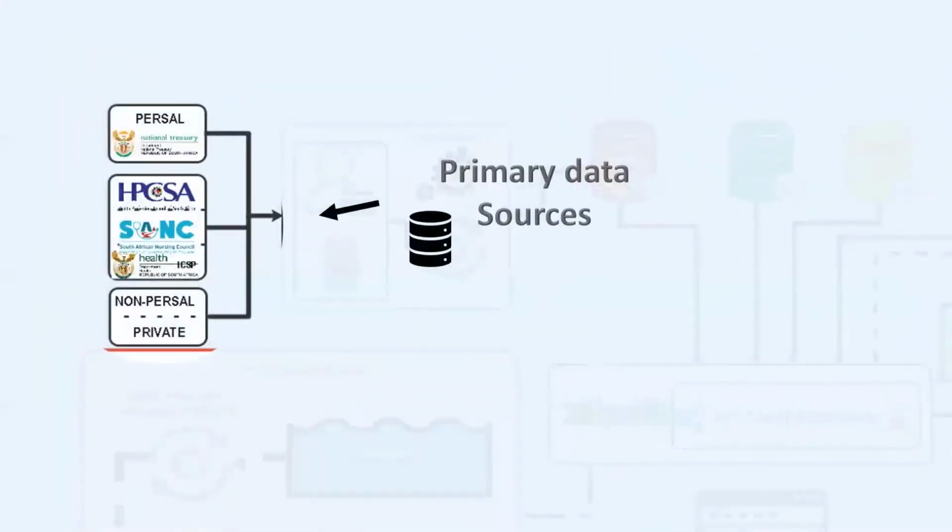We have inflow of data coming in from different primary data sources, which includes a government payment system with records of public sector personnel, also statutory councils and the private sector. The inflow data is basically demographic information about individual health workers.